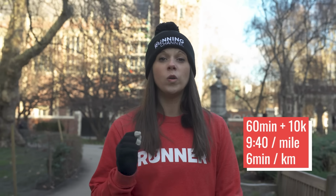If you're going to be running for over an hour for your 10K, so that's more than a 9-minute 40 per mile pace or 6 minute per kilometre, then you may want to think about taking some extra energy on board during. So something like an energy gel, or as we mentioned earlier, a sports drink, something that will give you a bit of an extra boost. But the main thing to think about during your 10K really is water.